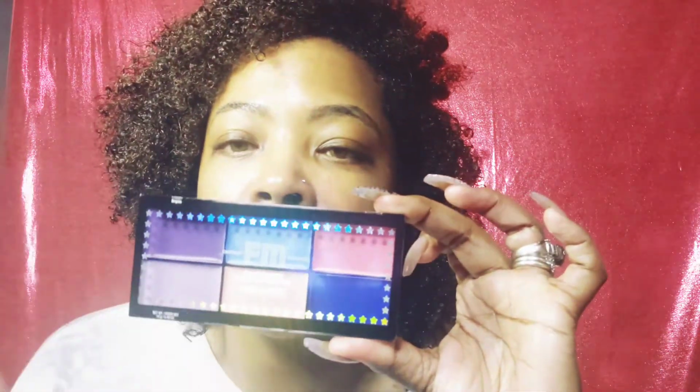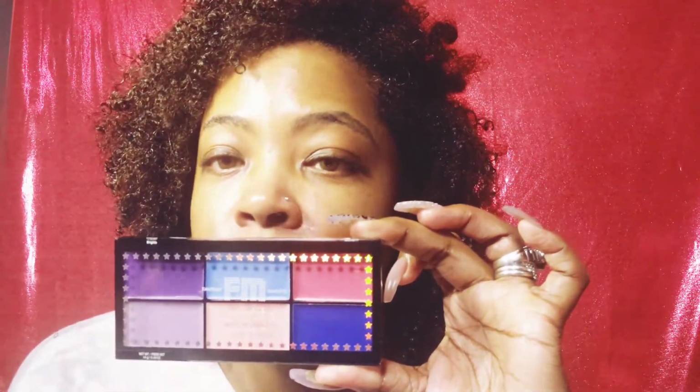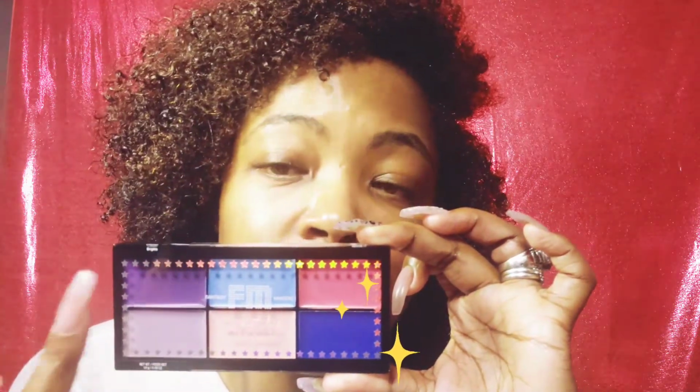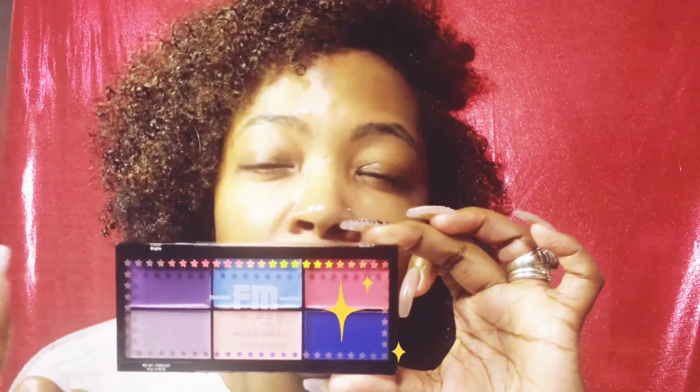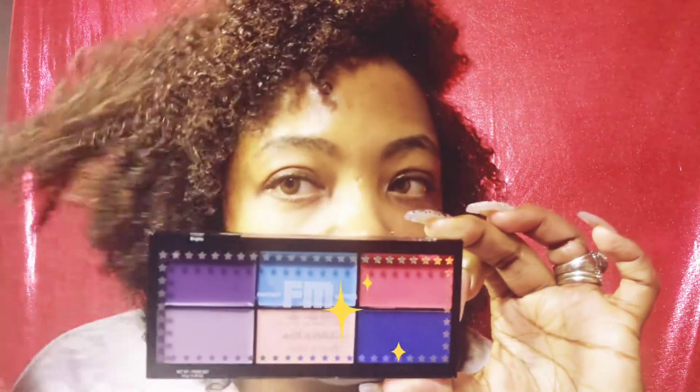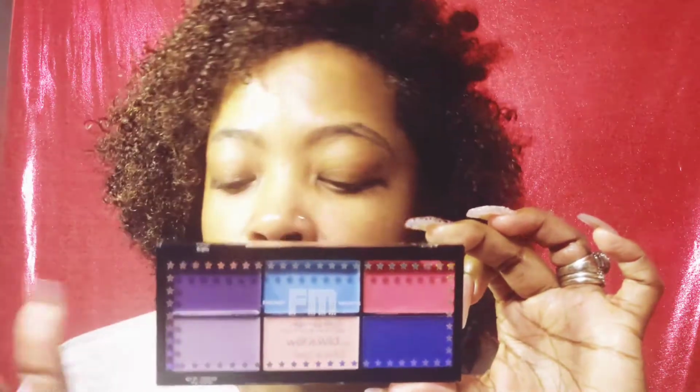We have a new paint palette from Wet n Wild, these colors. I'm super excited about that blue. I'm super excited about that pink. I'm excited about everything that's in here, even the purple, because I'm not a huge fan of purple, but this purple is popping. Like my curls, right? It's popping. Also we have a new primer from Revlon, Rose Glow Hydrating and Illuminating Primer.